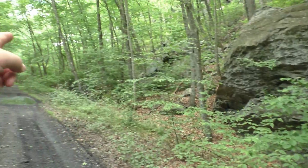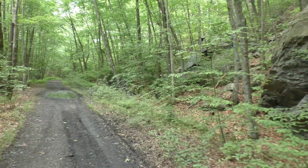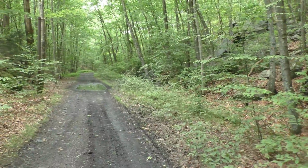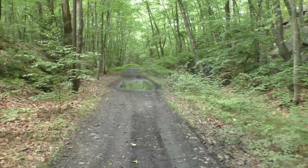But probably about another 50 yards down is where we're going to find those other buildings, and gotta try and get up on top of that rocky mountainside and see what else is up there.